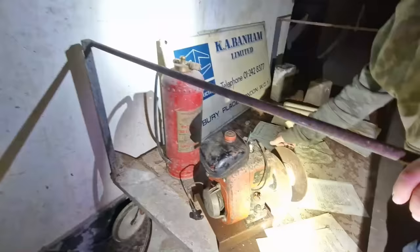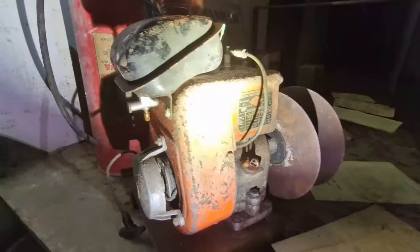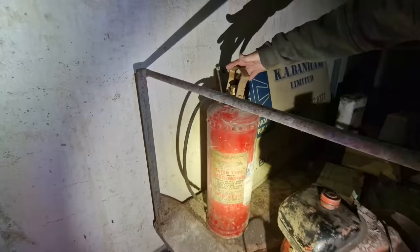That's a spark plug. Suffolk Iron Foundry, 1920, mate. Look at that old one. It's quite old, actually, isn't it? Nice though, actually. That'd make a nice lamp, wouldn't it? You know, put a nice shade on there. Oh, I see what you mean, yeah. No dates on it.